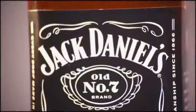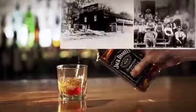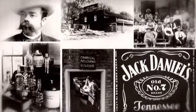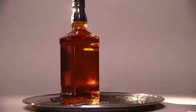The oldest distillery in America, Jack Daniel's set the bar for Tennessee whiskey. Old Number 7 started as a World's Fair gold medal winner. 150 years later, it still has icon status. You could remove the label from the bottle and people would still be able to look at it and say, that's a Jack Daniel's bottle.